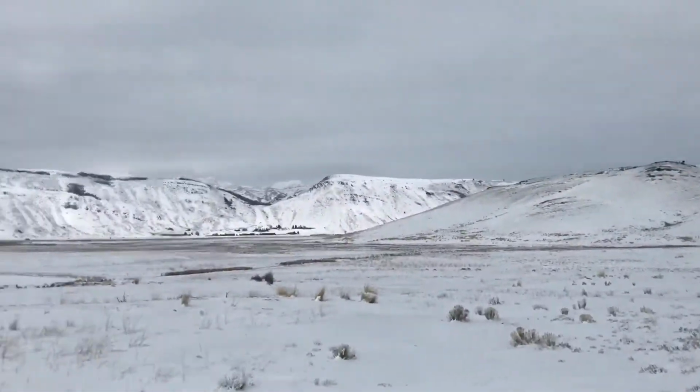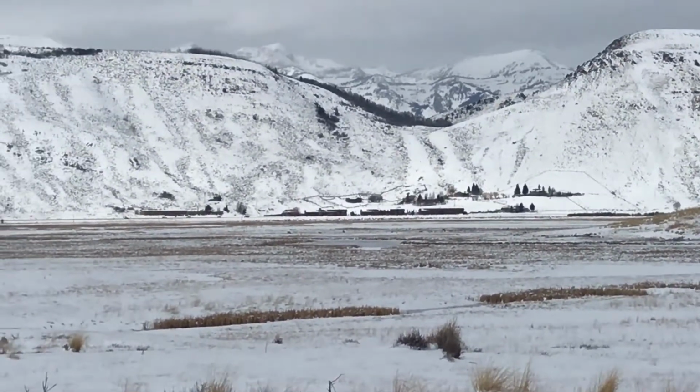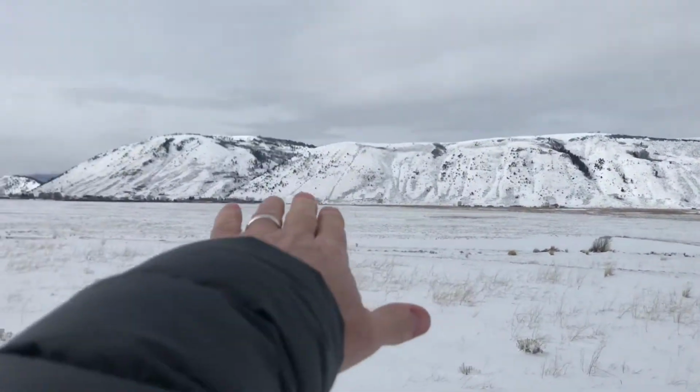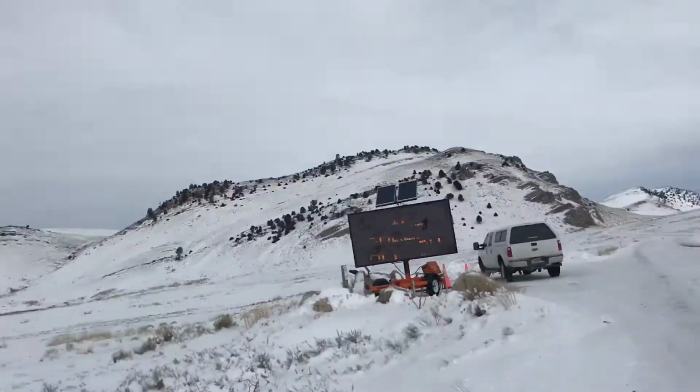I don't know if you can see them. They're way out there, but there's elk all through out there. And there's a bunch out over here, and then there's thousands of elk back on the other side.